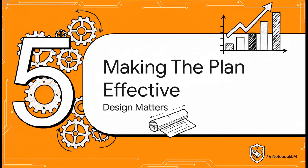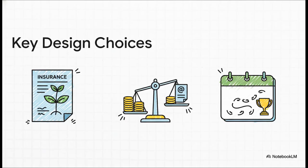All right, so the concept is simple. We've established that. But making it truly work for your business, well, that's all in the design. Getting the details right is absolutely critical if you want this plan to hit its goals. So you've really got 3 key decisions to make. First, what kind of life insurance policy are we talking about? Almost always, it's going to be a permanent policy, like whole life or universal life. And that's key because those policies build up cash value over time.